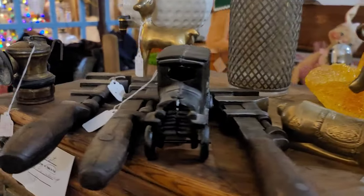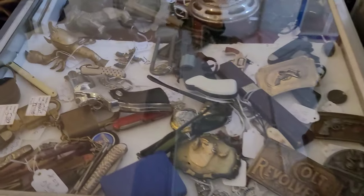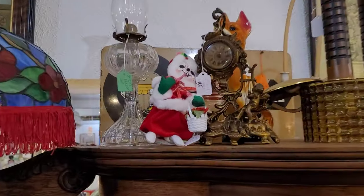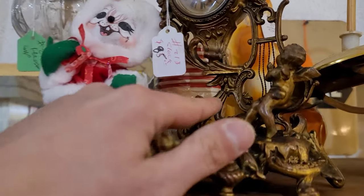Breast ears, motor implements, miner's lamp, little mantiques here for you, but nothing really caught my fancy. Sure didn't. This did catch my fancy. Look at this clock, not the Anna Lee. But I love the dichotomy here.